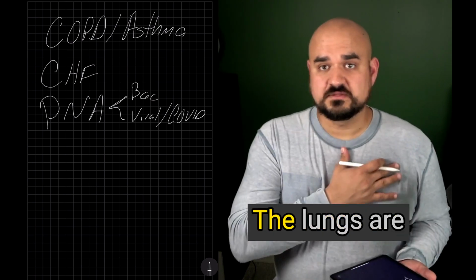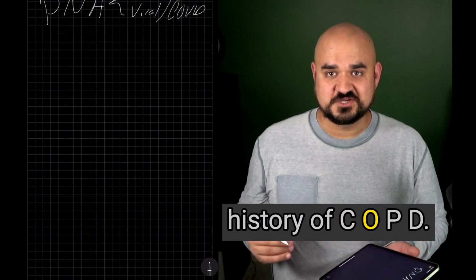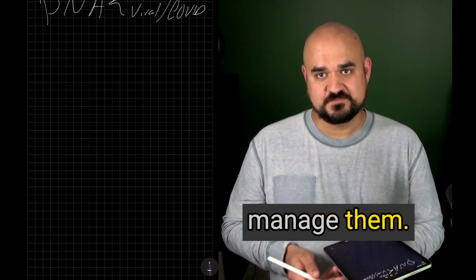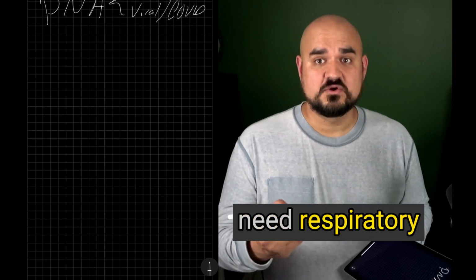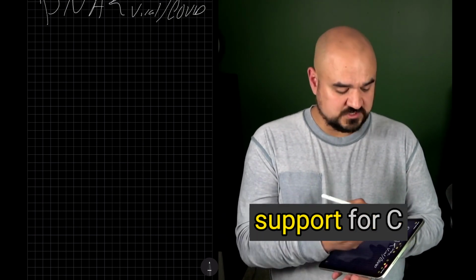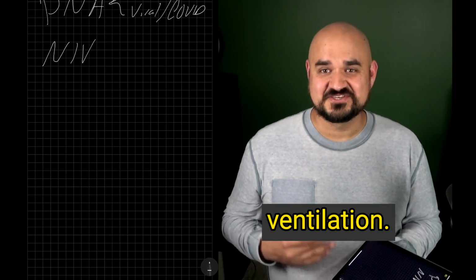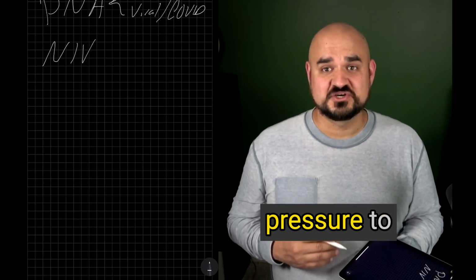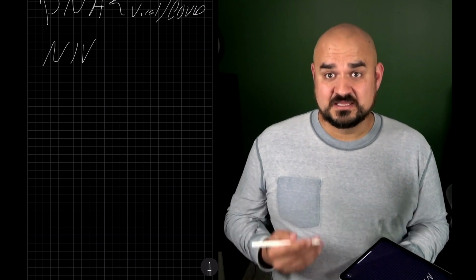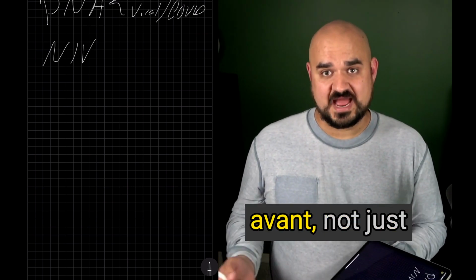So we did our ultrasound, the lungs are completely clear, the patient's really wheezing, and they have a history of COPD. Let's talk about how we manage them. First of all, if they need respiratory support, the mainstay of non-invasive respiratory support for COPD patients is non-invasive ventilation. We're going to put them on a BiPAP, some positive pressure to buy us some time. Secondly, we need to resuscitate them with albuterol and Atrovent.